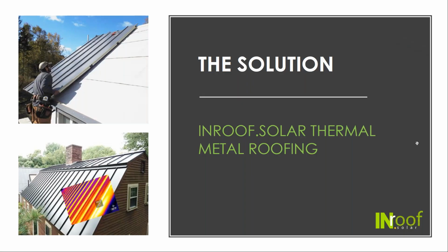Next slide, please. So what we have is a solar thermal product. It's built into an aluminum metal roof. The roofing product is the same commercial roofing product that roofers all over the country already know and install. We take those standard roofing materials and add an additional solar thermal collector to the underside of the roof. So what you see from the outside is just a metal roof. Everything that we do is on the underside, invisible to the observer from the outside. You can go to the next slide.